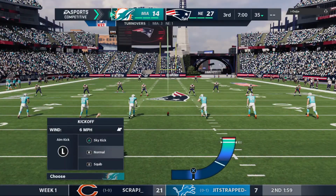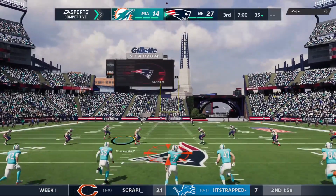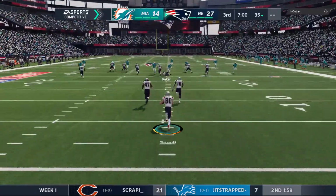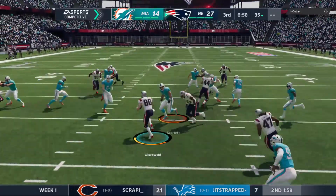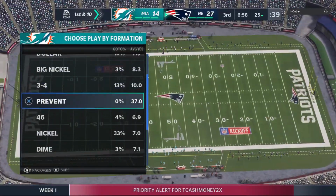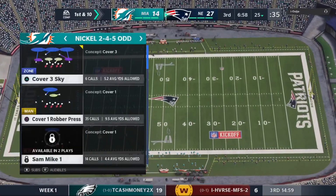Jason Sanders to kick off for Miami. We'll see if week 1 fatigue becomes any kind of a factor as we are back underway in the second half. This taken in about 4 yards deep. And ultimately, he stopped right where he would have been if he had simply gone down to a knee at the 25-yard line.